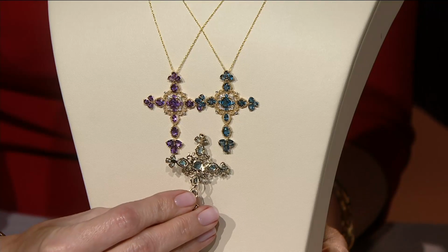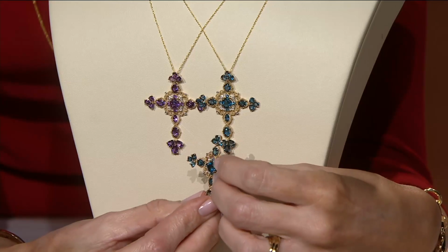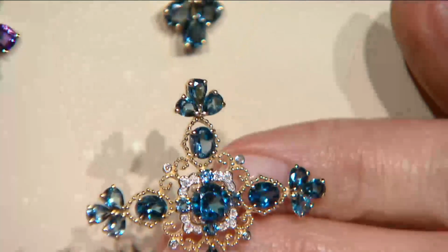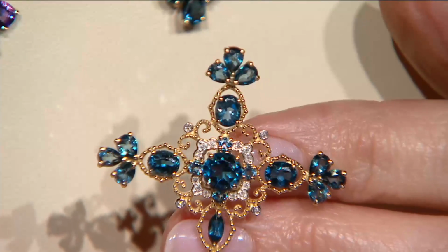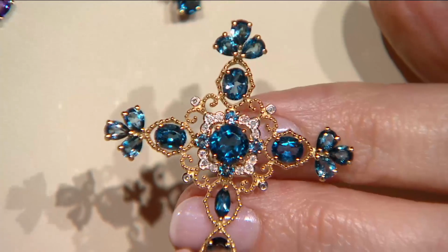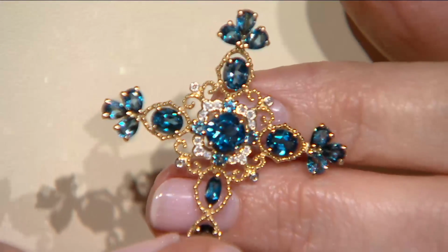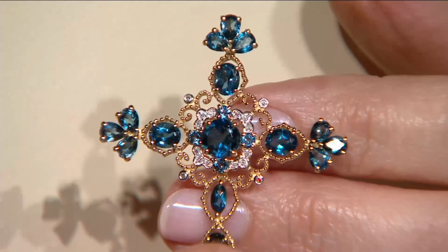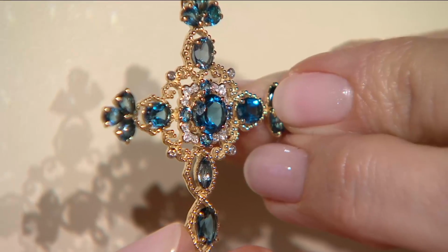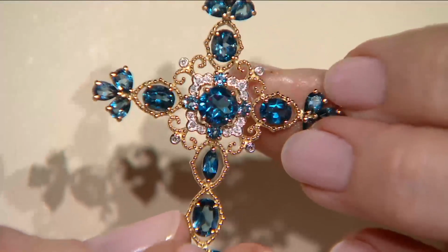But look at the design. At the end of each arm are 3 stones, which represents the Trinity. You know, God in 3 persons, Father, Son, and Holy Ghost. You can see that at each arm. But then also look at the center. Number 1, you have a halo around the center. But then you have an X of gemstones, and that X actually represents the Greek letter chi for Christos or Christ.